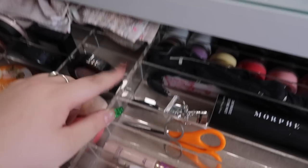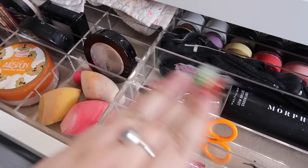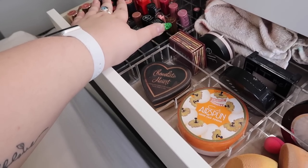I've changed some stuff in this which I need to show you. Majority of this is in this, so I'm going to show you this first. This is intense. I'm so excited. So these inserts are the Vanity Collections ones. I'll leave these exact pack down below, but you can just search their website to find particular ones. So I have the two lipstick holders down here. I wasn't planning on using them, but they do fit perfectly.